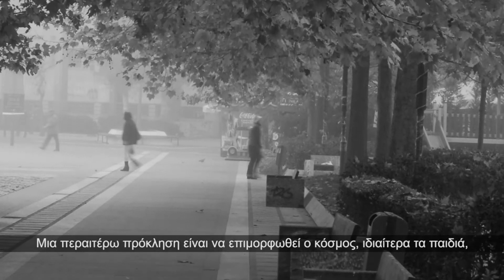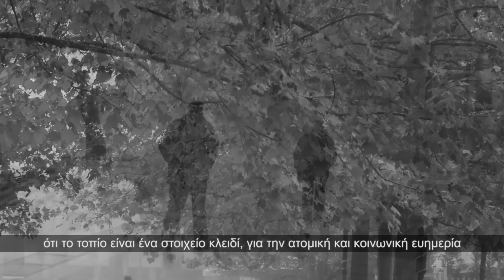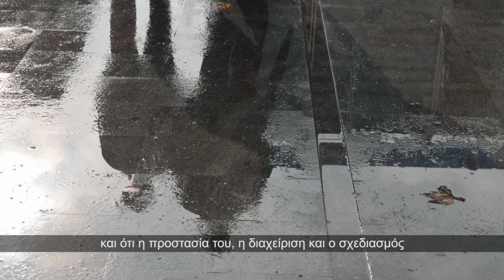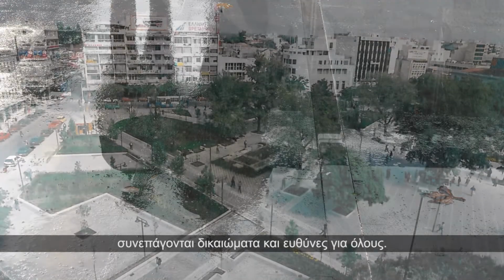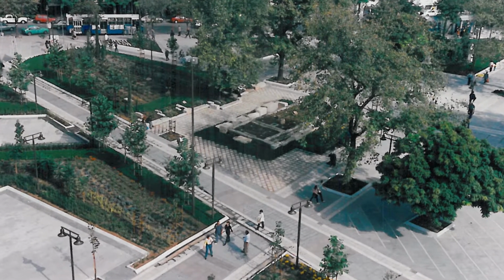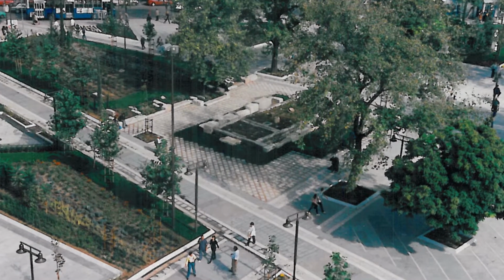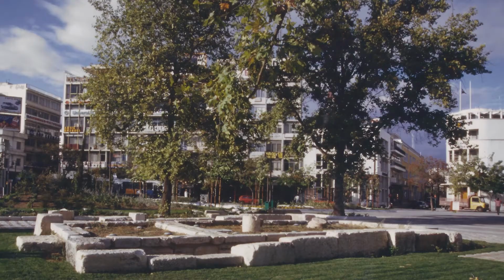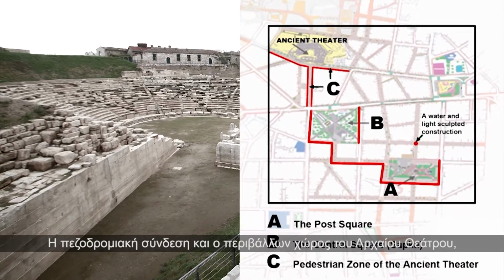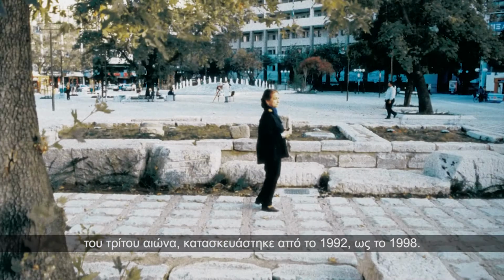A further challenge is to educate people, especially children, that the landscape is a key element of individual and social well-being and that its protection, management, and planning entail rights and responsibilities for everyone. The pedestrian connection and the surrounding of the ancient theatre of the 3rd century was constructed from 1992 to 1998.